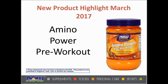So we're going to start with the Amino Power Pre-Workout. This is a nice combination of specific amino acids and botanicals that may help with energy as well as supporting muscle recovery during and after your workout.